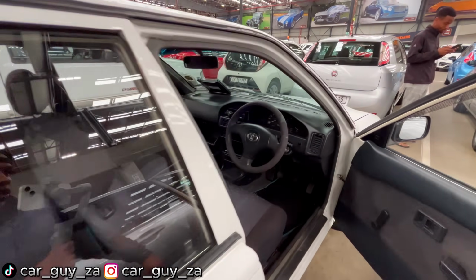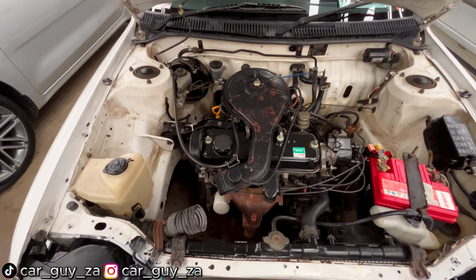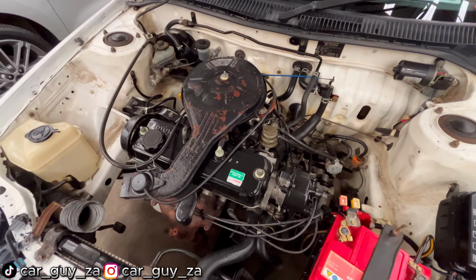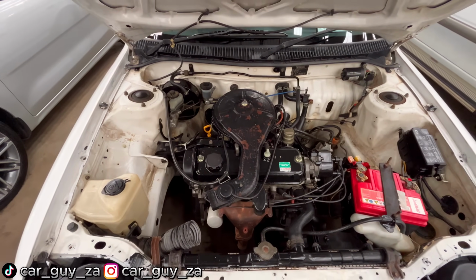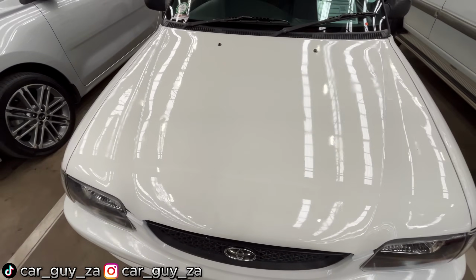And like I said, this car has a 1300 motor. They do specify that the engine is leaking oil. It has no service history and a fuel consumption of 10 liters per 100 kilometers, which is quite a lot considering this is a 1300 vehicle. But yeah, this is another car for today.